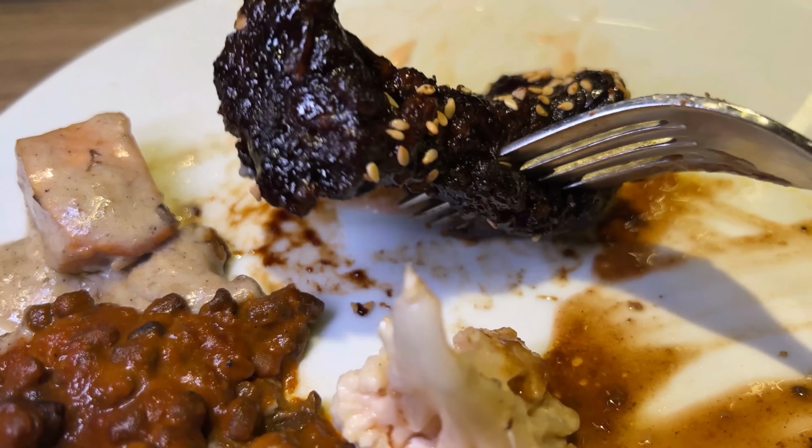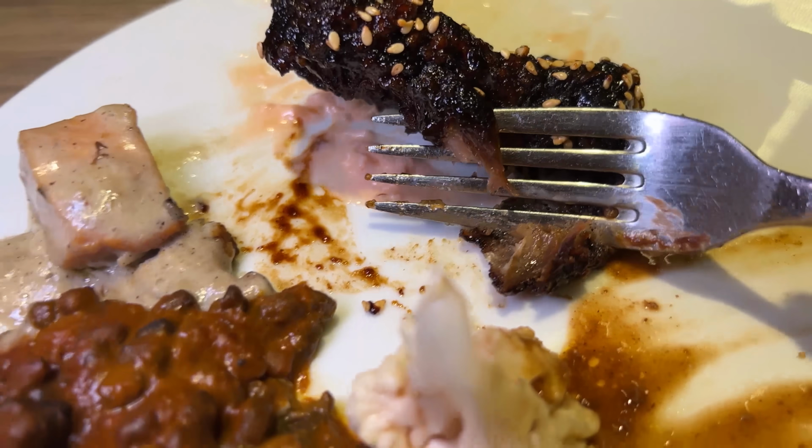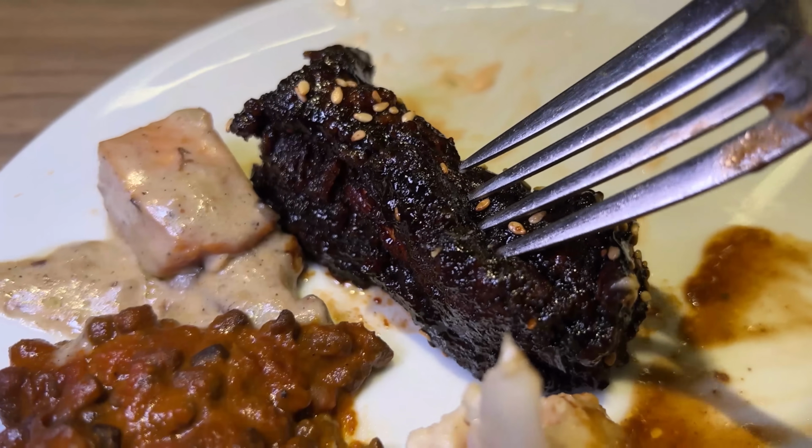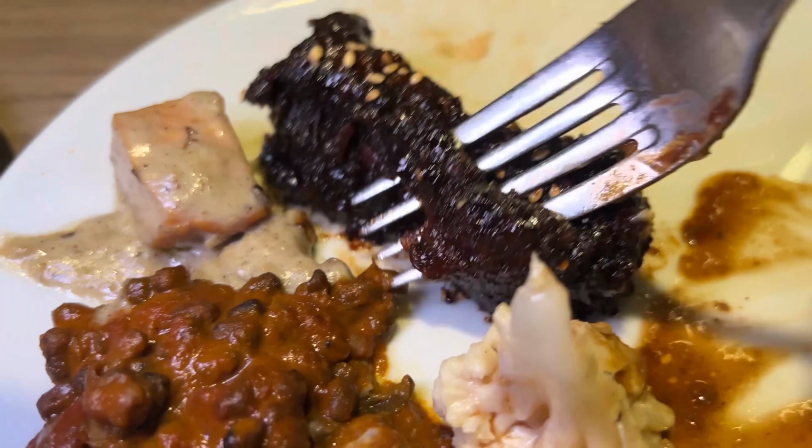This is really interesting too. This is a mocha chili pork rib. I'm really confused. I feel the same way about this as I feel about the Aquaman movie. I don't know if I like it or I hate it.